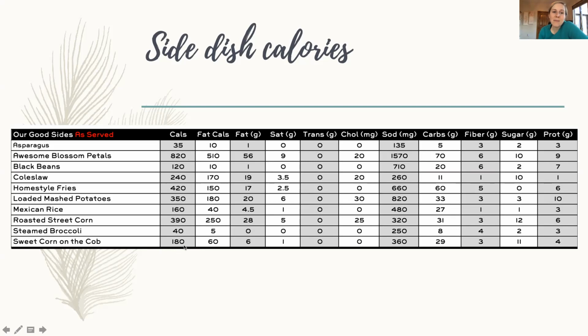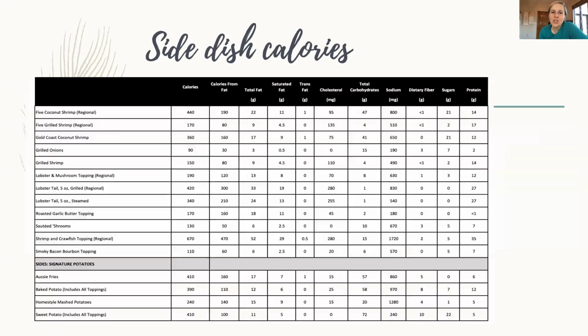But sweet corn on the cob still has 180 and it has 29 grams of carbs. So, I mean, that's right up there with the loaded mashed potatoes. So keep that in mind if you are ordering corn. That should be considered a carbohydrate that we would generally want to have at lunch. And here's just some more for you guys. You can see some different side dishes.